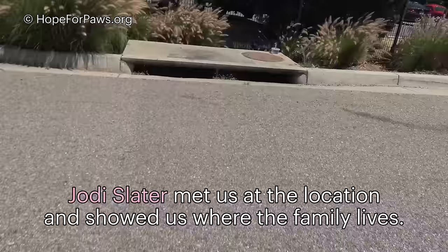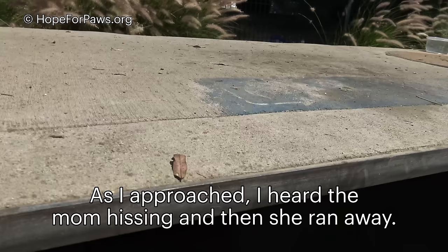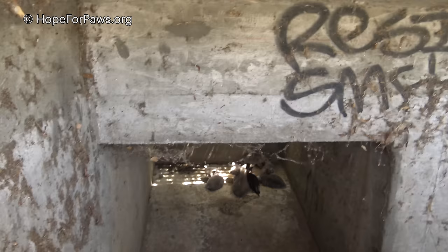What? Is that a dead end for her? Can you see her? I heard a hiss. She just ran. And here are the babies. Oh my goodness. Hi, babies.